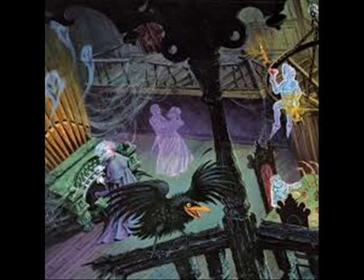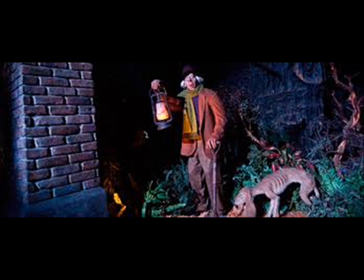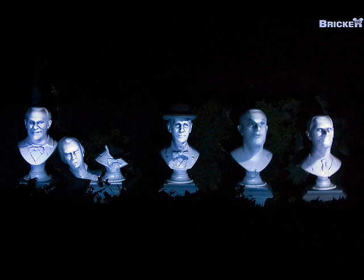Now, in the ride, there's only 2 actual living creatures. That is the caretaker and the dog in the ghost scene. The grinning ghost heads, those singing ghost heads in the park, one of them, there's a rumor saying that it was supposed to be Walt Disney. It is actually not Walt Disney. The one that everyone says is Walt Disney, his name is Thurl Ravencroft.